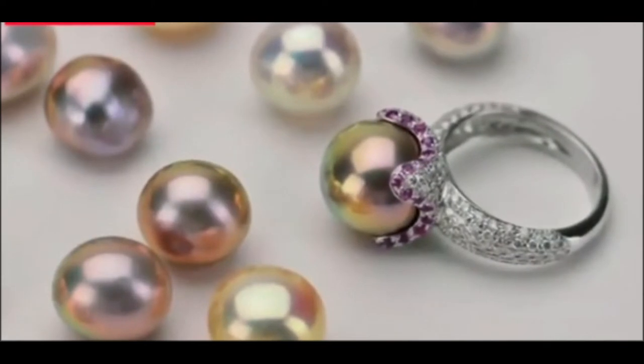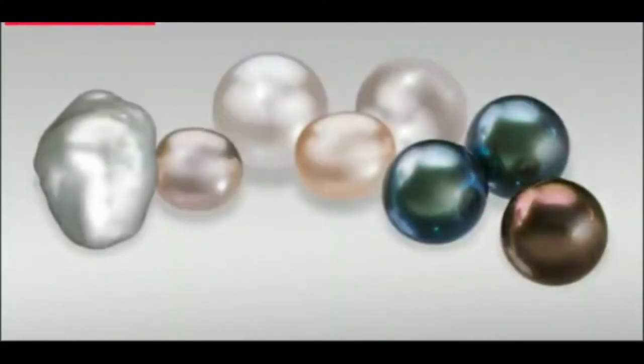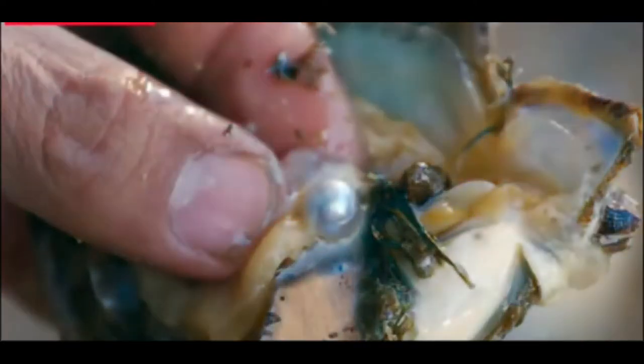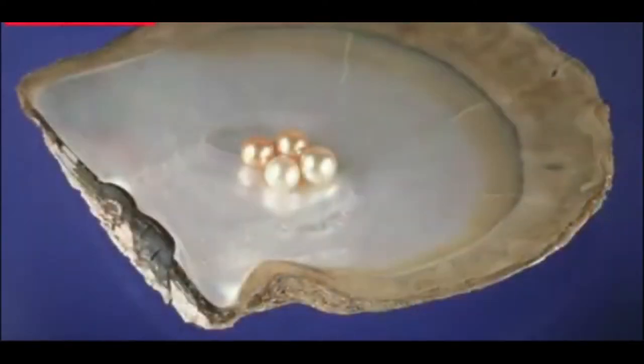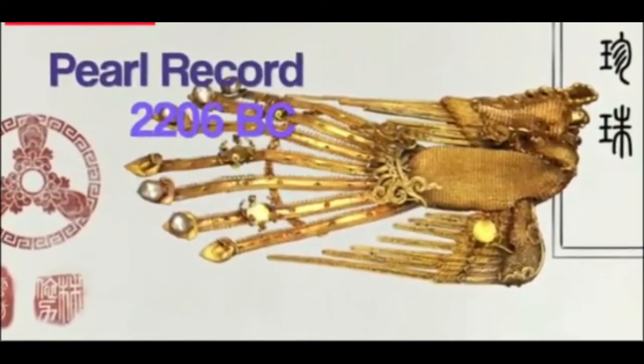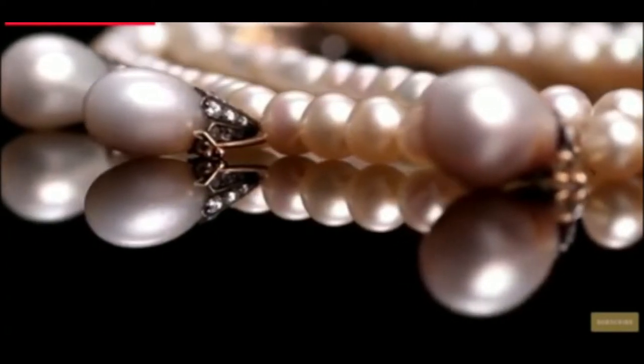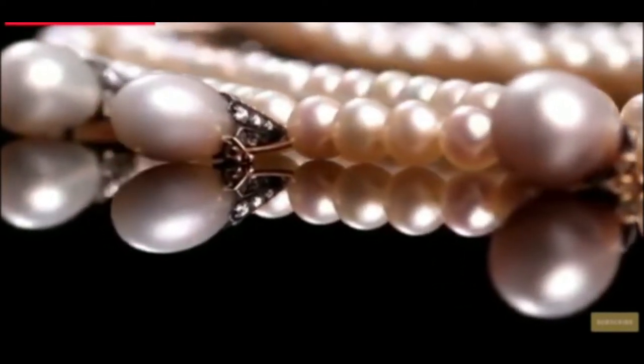Perhaps the best loved gems of all time, pearls, natural and cultured, occur in a wide variety of colors. People have coveted natural pearls as symbols of wealth and status for thousands of years. A Chinese historian recorded the oldest written mention of natural pearls in 2206 BC. As the centuries progressed toward modern times, the desire for natural pearls remained strong.